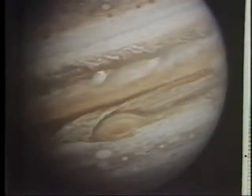Now, let's see a videotape made after the Voyager 1 spacecraft had its closest encounter with Jupiter in 1979. Rodney Mills of NASA describes the Voyager pictures. This is an image of Jupiter we obtained from a distance of something like 50 million miles, but we were immediately struck by the fact that it looked somewhat different than it did when an earlier spacecraft, the Pioneer, flew by in about 1973 and 1974.